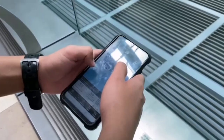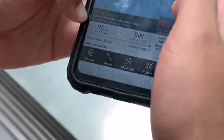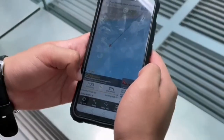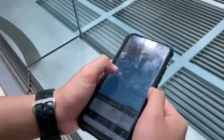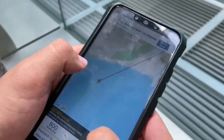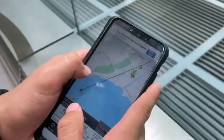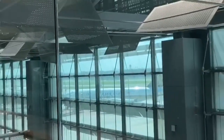So 6 hours and 13 minutes. Can't really see it, guys. And then behind it, we have another Airbus A320 from Air Asia, carrying the wonderful Indonesia livery, departed from Bandung, and it's now about 1,100 feet above the ground. So it's about 1 minute from arrival on runway 2 left. And we're just waiting for the plane to land.